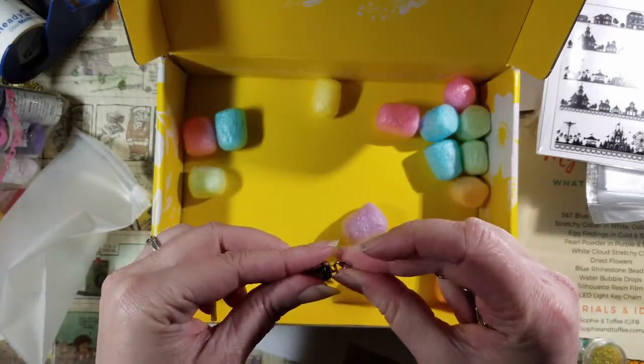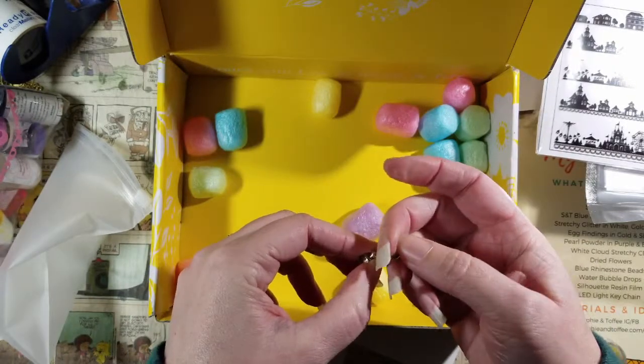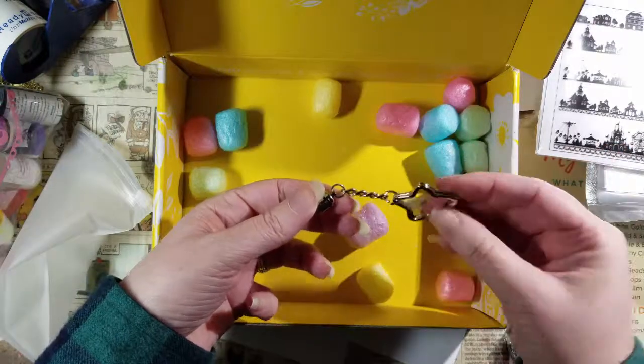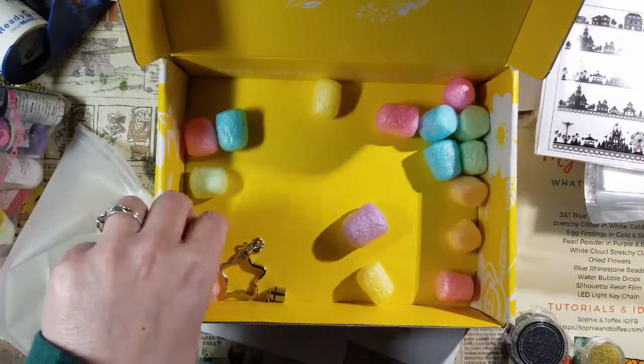Ah, that's why there was a jump ring in another place. So that goes through that, and that feels strong enough. I'm going to have to use pliers to close, which is good. So that would all assemble together and be a keychain. And I really like that star, so that's really cute.